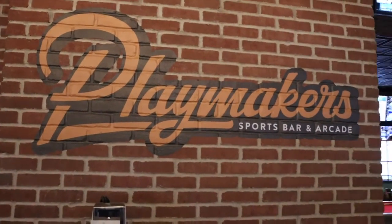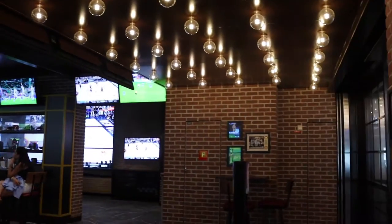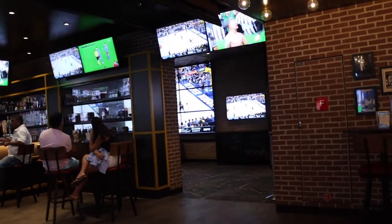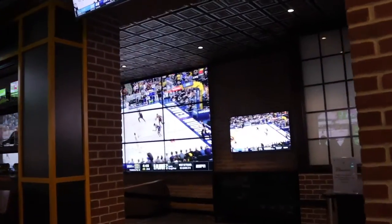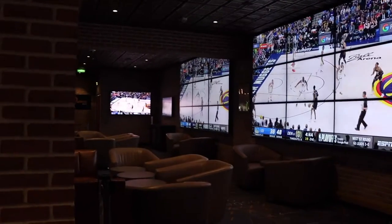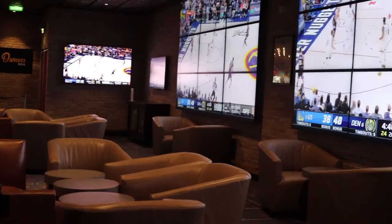So as you can see, we made it to Playmakers Sports and Bar. It's a beautiful little restaurant. I really like it. I love the atmosphere. This is basically where you can come and watch the games, the soccer games, the basketball games, the football games, if any are on at the time of your sailing. And it was really, really nice.